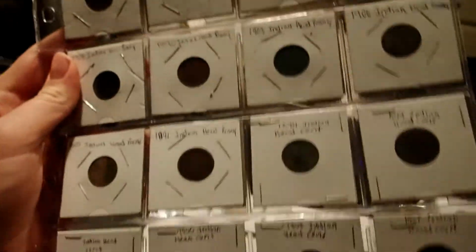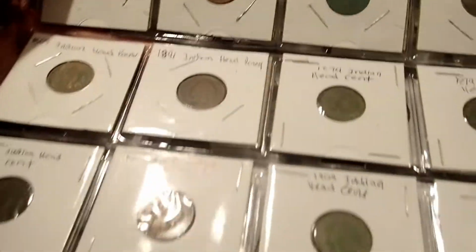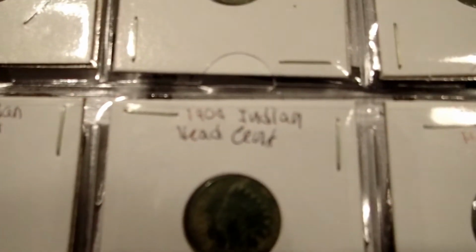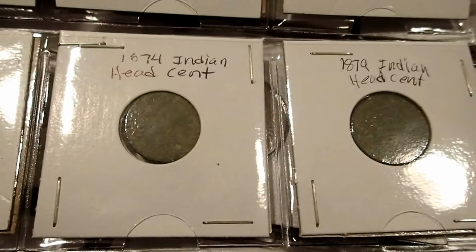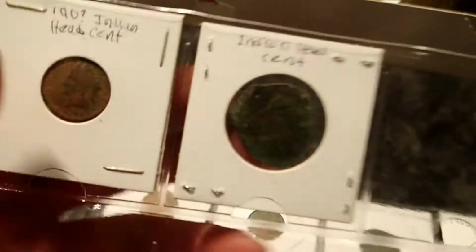This is a full page of Indian head pennies. I believe I have my 1874 right there. I got a 74 and a 79. I've never gotten the 70s Indian, so I was kind of happy with that. Another full page of Indians. And oh, that was cool. That's a smushed Indian. That was a cool find.